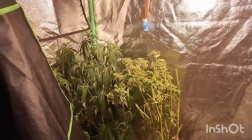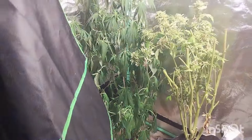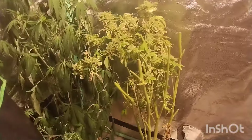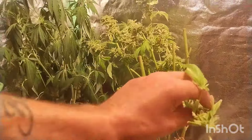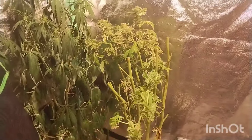I show it all, guys. I've been out of town, still in a red cup. I need to transplant it. That's our Do-Si-Do, and we are re-vegging Crystal. That's why this is in here. We're gonna re-veg it. I'll probably take this piece off.